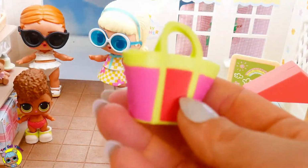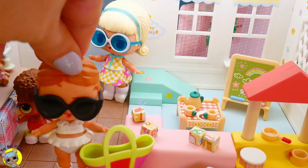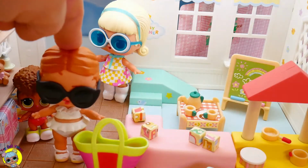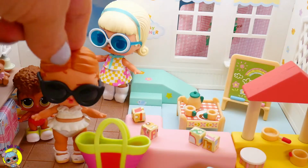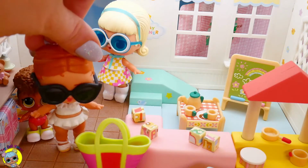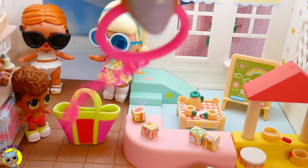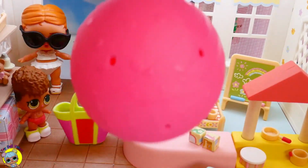Whoa, check out this bag, Vacay. Oh my gosh, this like totally throws my outfit. I was thinking more of a white handbag or something. Vacay, say thank you to Little Riptide. Oh yeah, thank you, Little Riptide. Yeah, I'll have to find somewhere to put this. It's our keychain. Let's go on our ball. This is like a boulder.